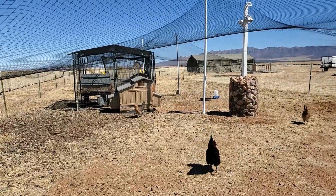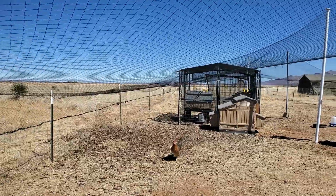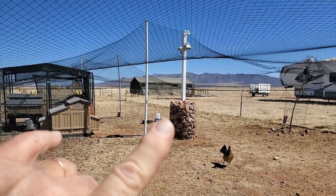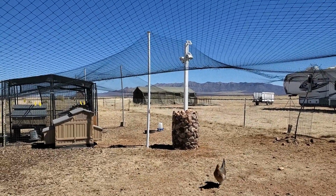So, as I said, welcome back to Copperline Rattler Ranch. Sorry we were gone so long. But this is the new run. We've got the gabion finished. You can see right there for the light. So this is a motion sensor light, one on each side.